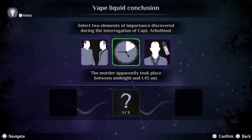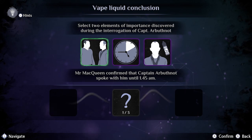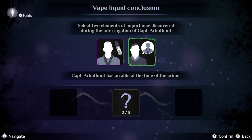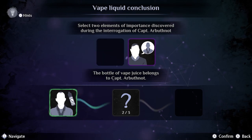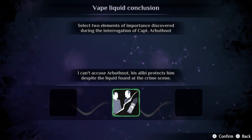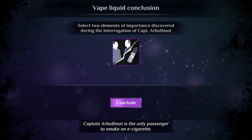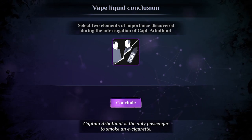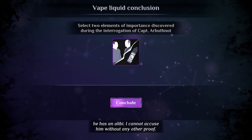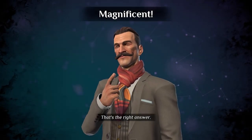The murder apparently took place between midnight and 1:45. Confirmed that Captain Arbuthnot spoke with him until 1:45, so it may not be them. So the bottle of vape juice belongs to Captain Arbuthnot, but Captain Arbuthnot has an alibi at the time of the crime. I can't accuse Arbuthnot. His alibi protects him despite the liquid found at the crime scene. Captain Arbuthnot is the only passenger to smoke an e-cigarette. Even if this liquid in Ratchet's room is a solid clue, he has an alibi. I cannot accuse him without any other proof. That's the right answer.